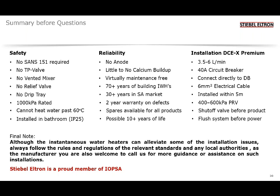And as the manufacturer, as I stated, you're welcome to call us for more guidance or assistance on such installations, or if you have any questions other than that.